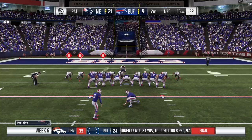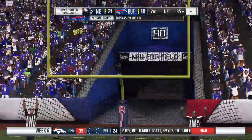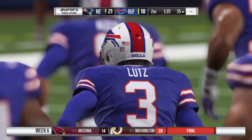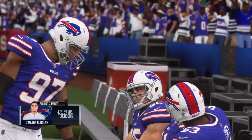We see this route all the time, but when it's well executed, it's a beauty. And it feels like the fade takes forever to develop, like that ball is just hanging in the air. And the reason why is that the receiver is trying his best to work the defender inside and give himself space to fade away from him and catch the football, and that's exactly what happened there.